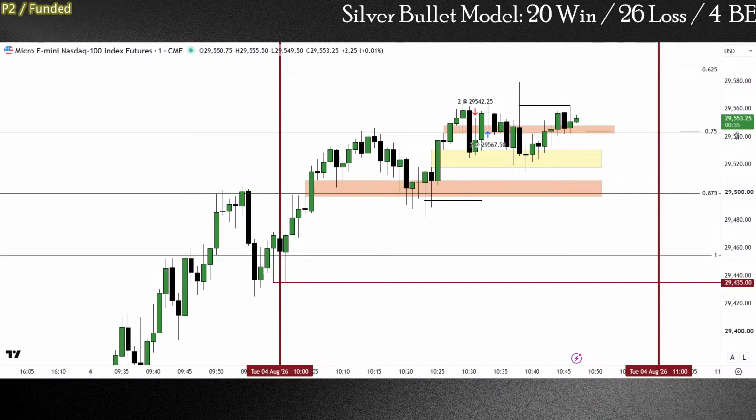Consecutive encroachment touched, but it's not violating that. So let's see if it can roll over now.